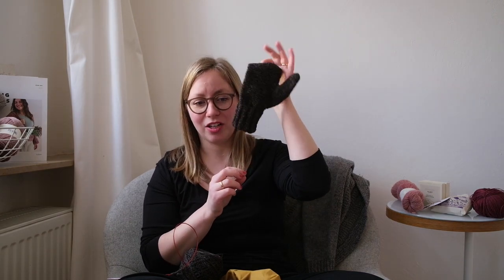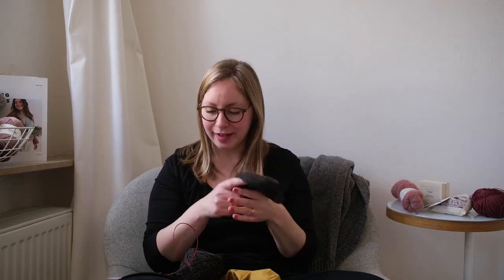change to the larger needle size. I was like, I don't have my needle case with me. So I just continued knitting on the same needle size, and it turned out perfectly fine.